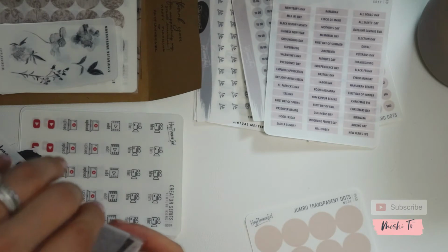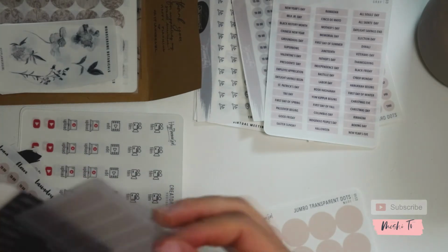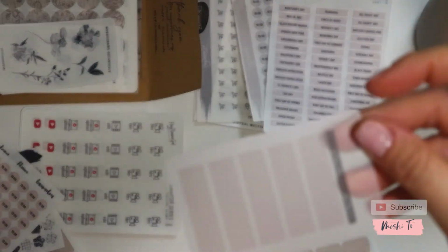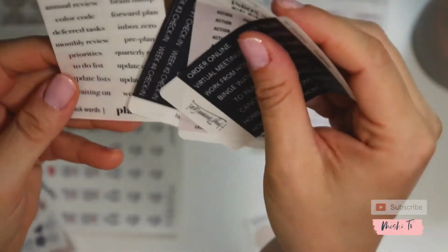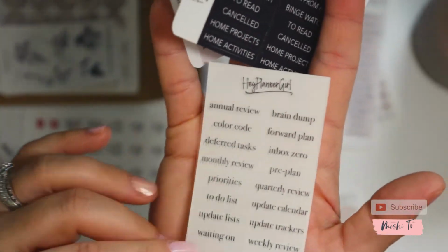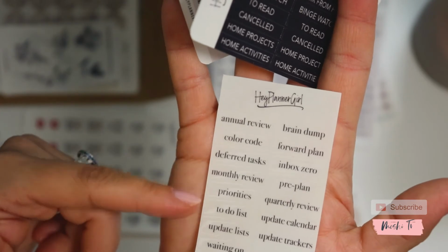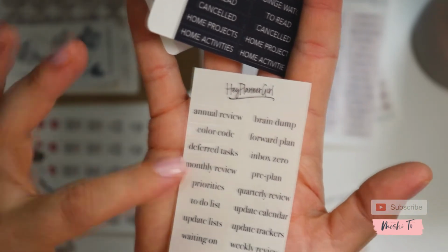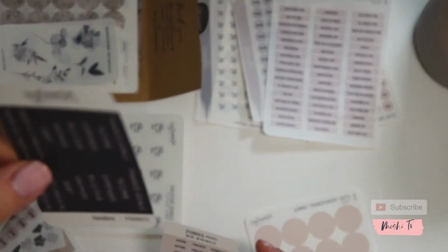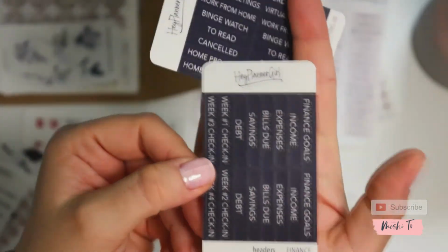And then in this little baggie, again, we get another routine card. And I feel like these are almost identical. This one is planning related, which I thought was so cute. So this one says annual review, color code, deferred task, monthly review, priorities, to do, pre-plan, inbox zero. I will definitely use this for sure. And then we also have some finance related headers.